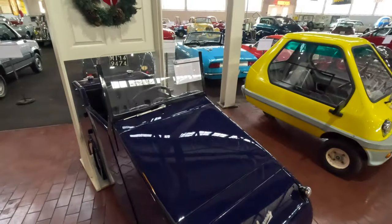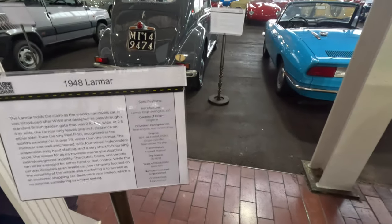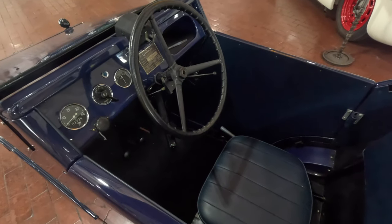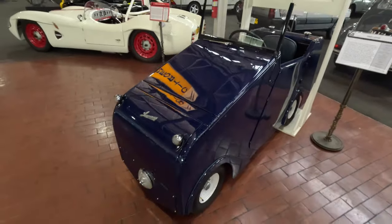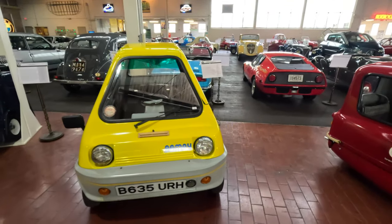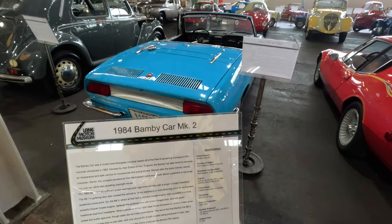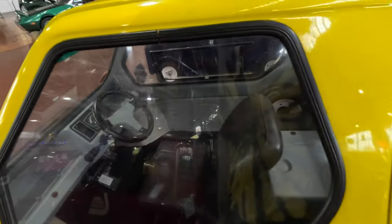Again, another top five. They put a door to show how narrow it is. Like, what was the thought process in 1948? Even this. What was the thought process in 1984? That's actually very late. You guys seen a lot of cool cars come for you to create this.